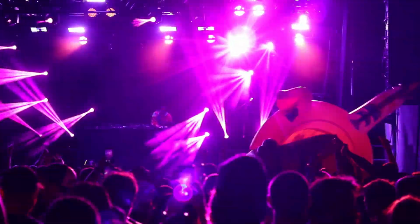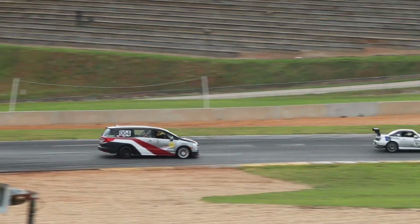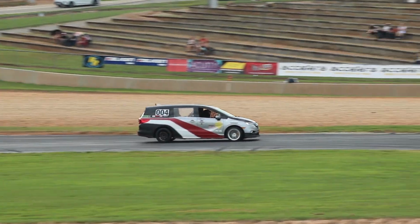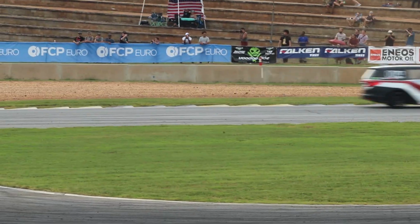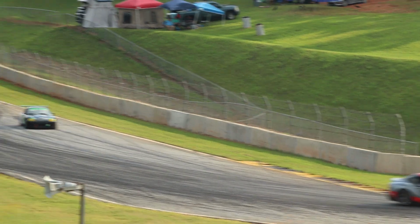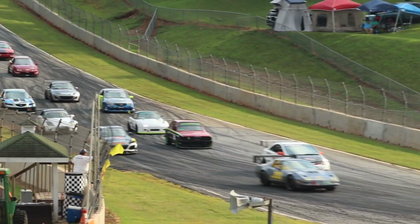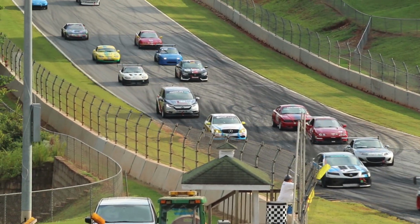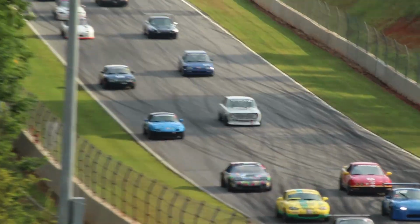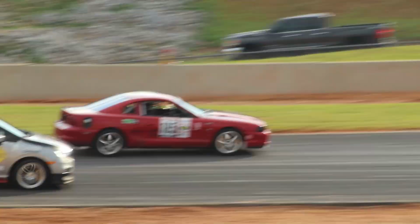You can see in this clip here there was a van, like a Honda van, an Odyssey I think, from the Honda racing team of Alabama. They actually ran a 139, which put a lot of people to shame. Now, it was a very well-prepped minivan and a professional driver running in Touring Cup. So it's still pretty funny to see that van out there running on Road Atlanta.